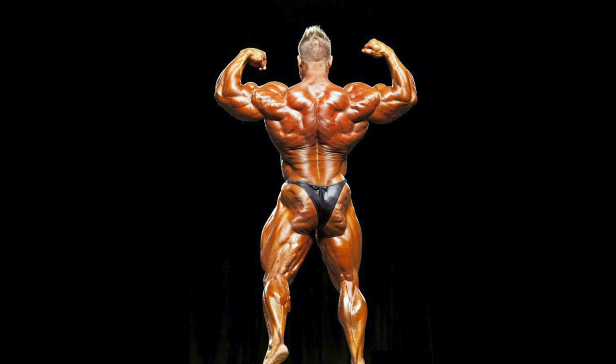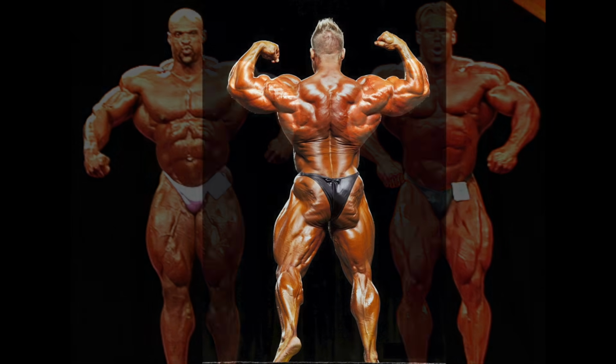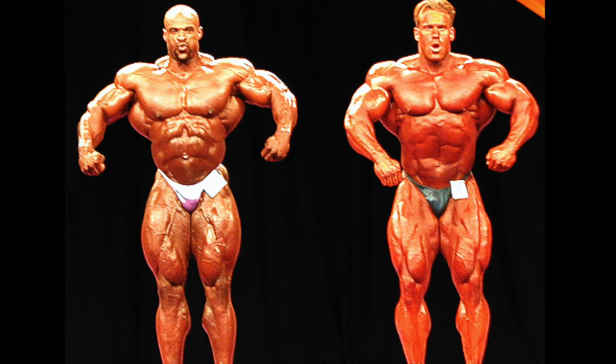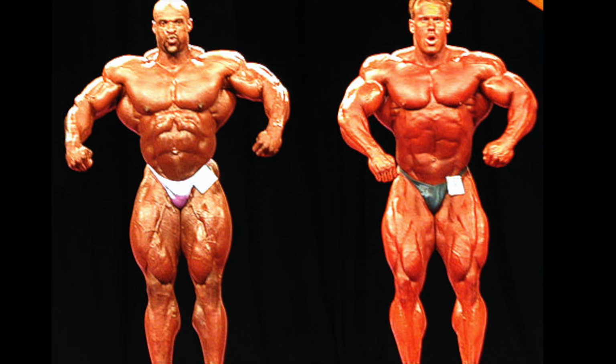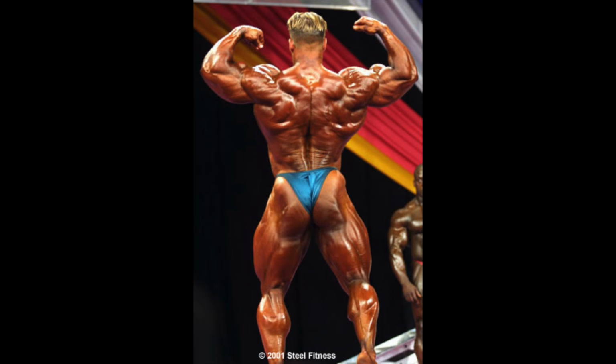Yes, Cutler had some great calves, but top 10 worthy? Not on my watch. You can go back to 2001, arguably his best shape ever, and notice how they barely outdo Ronnie's from the front. And Ronnie was often criticized for having somewhat weak calves, especially in comparison to his upper legs. From the rear, they were very good, nice and balanced and defined, but they don't exactly jump out at you like what we'll see with some of the entries to come.